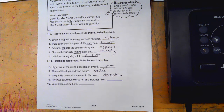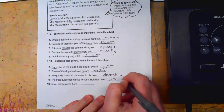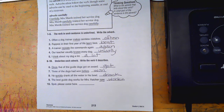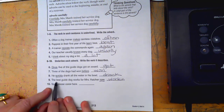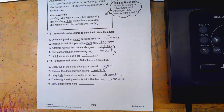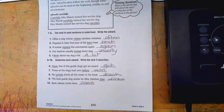All right, number 9. The best guide dog works for Mrs. Hatcher now. Works is our verb. When? Now, right? That's describing when. It wouldn't be best because best is an adjective. It's describing the guide dog. All right, our last one. Let's see if we can do the last one. Spot, please come here. So come is our verb, right? And where do we want the dog to come?